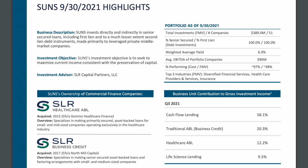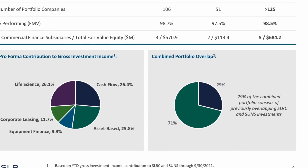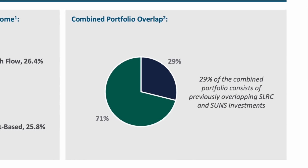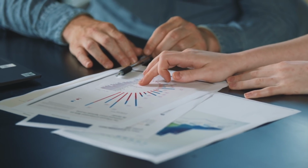When the two organizations are combined, roughly 29% of their investments are overlapped into each company. This means that before the merger, 29% of these businesses were receiving funding from both SLR Investment Corporation and SLR Senior Investment Corporation. With that being said, I can understand why a merger looked so attractive given how much overlap there already was.